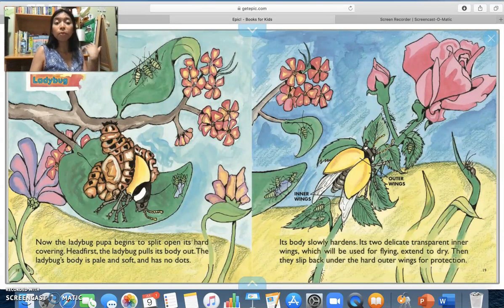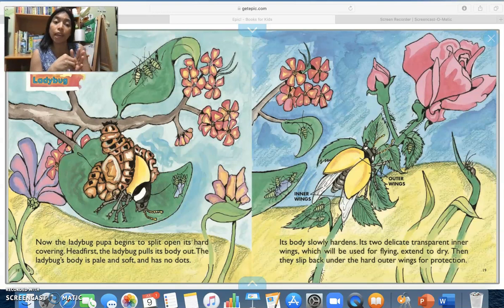Now the ladybug pupa begins to split open its hard covering. Head first, the ladybug pulls its body out. The ladybug's body is pale and soft, and it has no dots. So when it's born, it's going to have no dots. And remember, I also said when it starts to come out from that larva case, it looks like a yellow ladybug with no spots, okay?